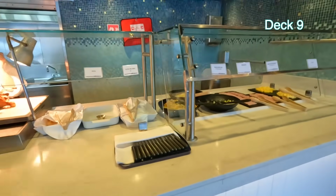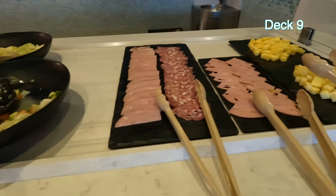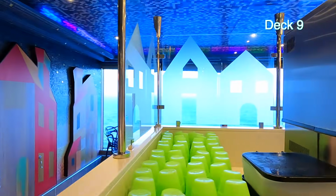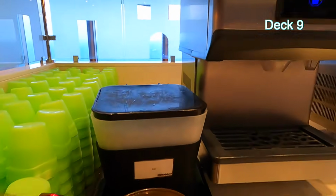And then right here, you got the stuff that they have out at lunch. Meat and cheese. There's coffee. Ice machines are not working, so you get your ice out of there. There's a scoop in there.